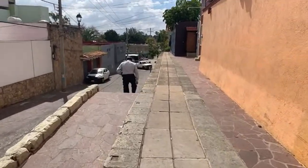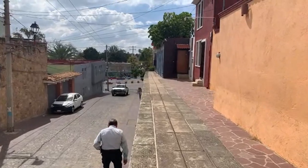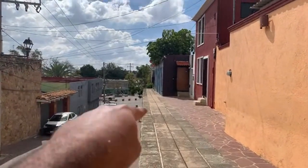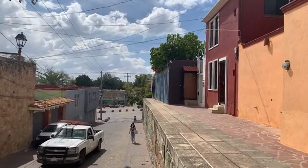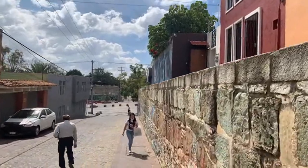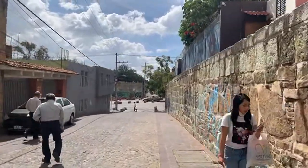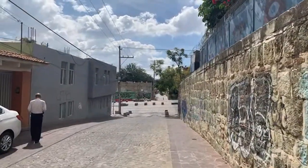So we'll go down here. That's the street level, and this is the aqueduct level. As you can see, the aqueduct continues, and once we cross the road, I can show you guys how it looks. It's more preserved on the other side than this side. Let's see if we can quickly cross this road.